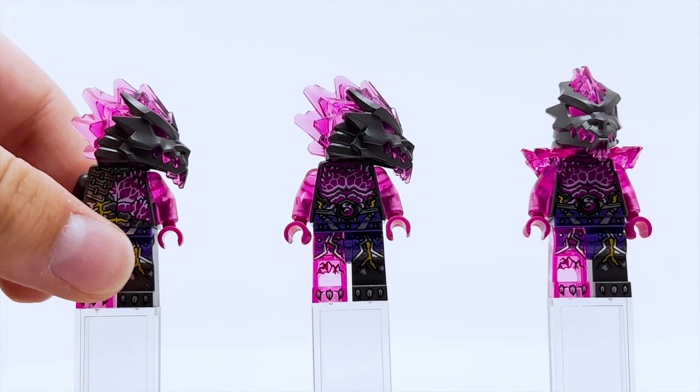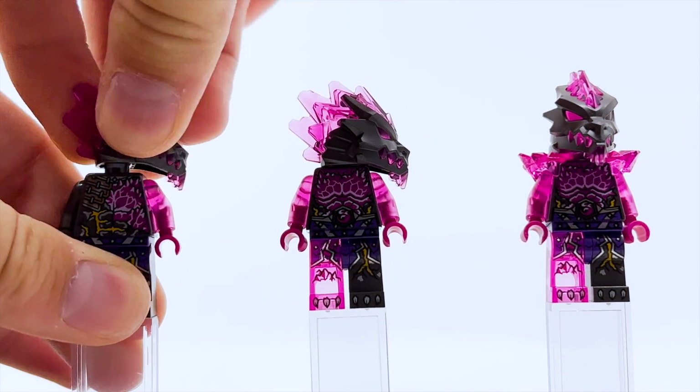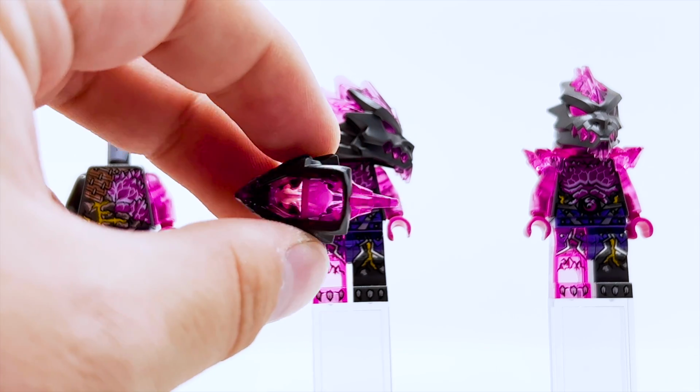Also, I saw a few people in my comments and reviews asking, what's the headpiece underneath them? There is none. It's a molded head. You can see that's what it looks like from underneath. So for anyone curious, there you go.